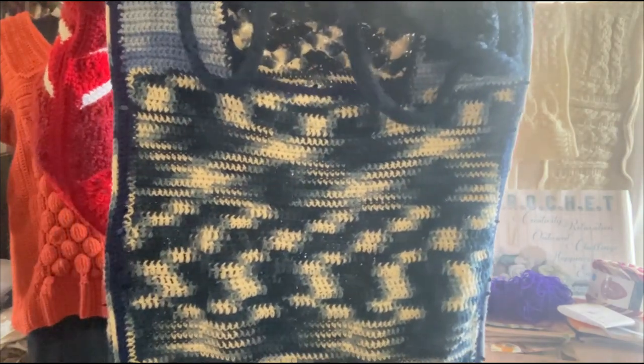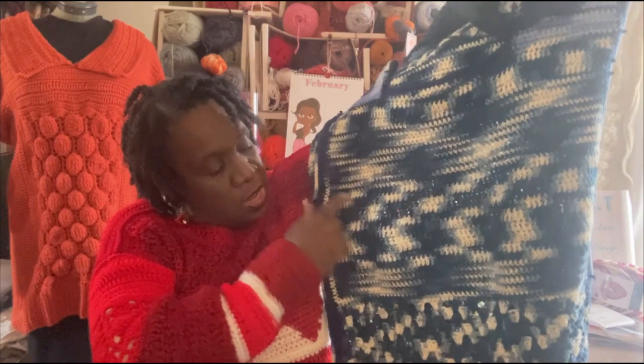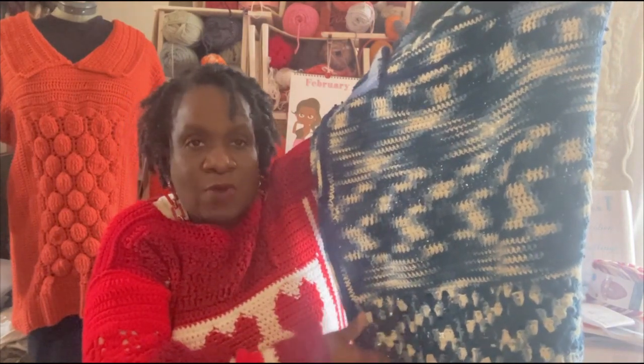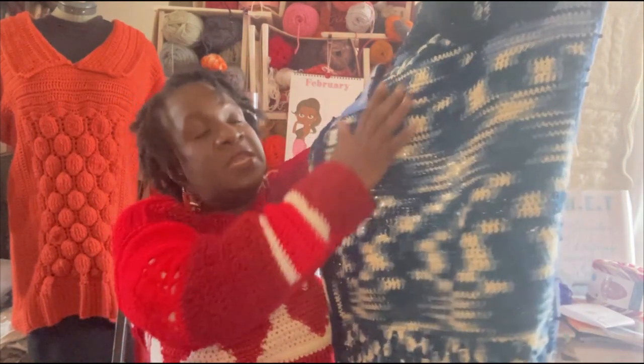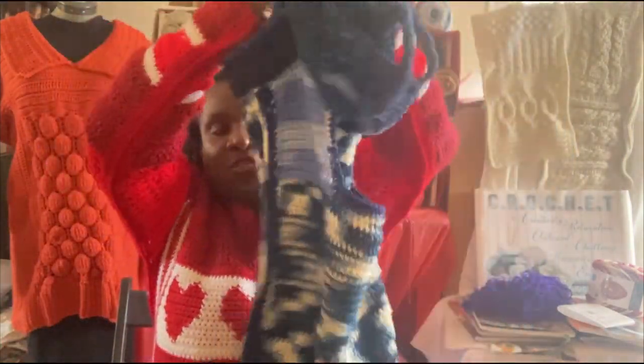And I tried to mix and match the patterns. You know, I tried to use single crochet, double crochet. I used the granny square stitch here. And this is the back. So the back had an opening. The back had an opening. And then this is the front.